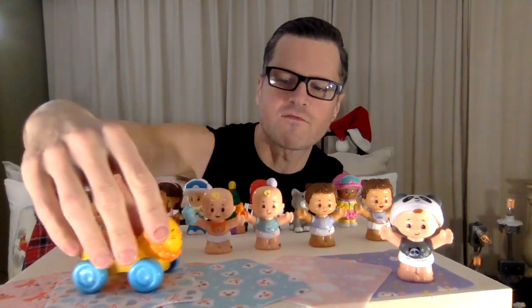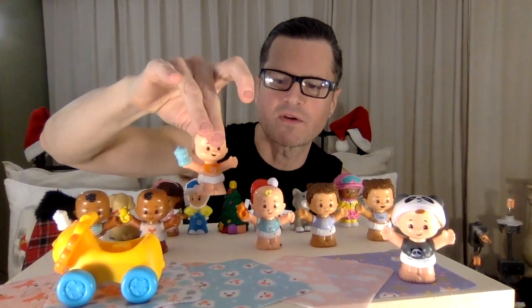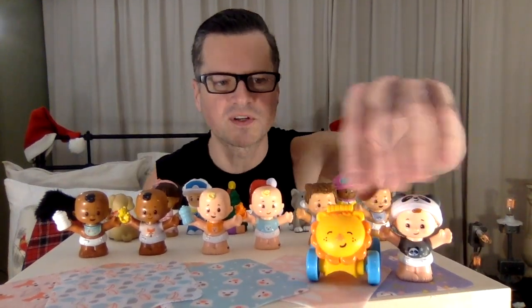This set went for $8.99 in Canada and the twin packs went for $6.99. So these are very affordable prices and awesomely adorable, cute, everything.